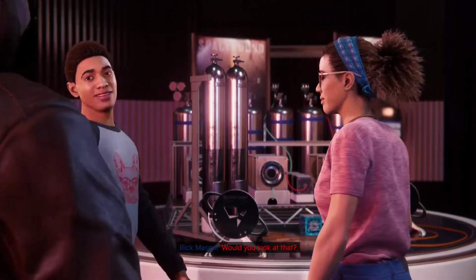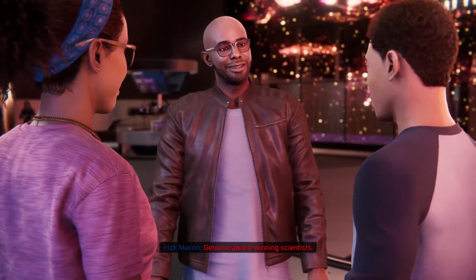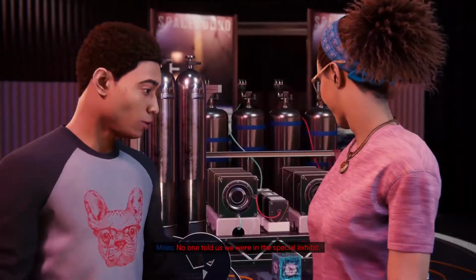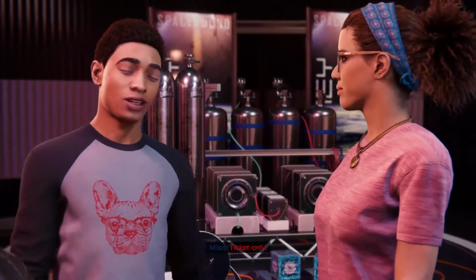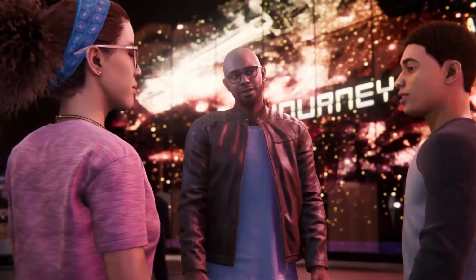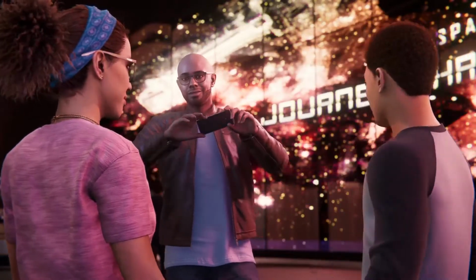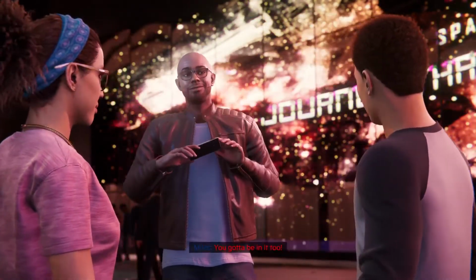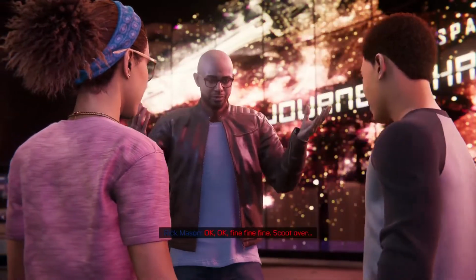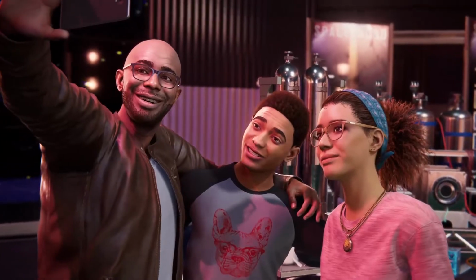Ooh, wee! Would you look at that? Genuine award-winning scientists. No one told us we were in the special exhibit. Ticket only. How'd you get in? I bought a ticket. How'd you get in? Not important. Hey, huddle up. We need a picture. You gotta be in it too. You helped us get it working. Okay, okay, fine, fine, fine. Scoot over. All right. Say alleles! I am not saying that.